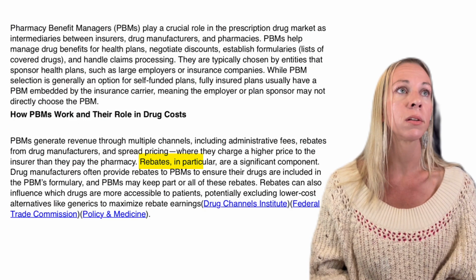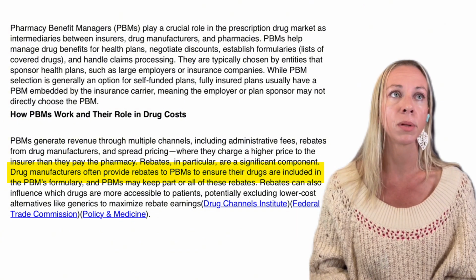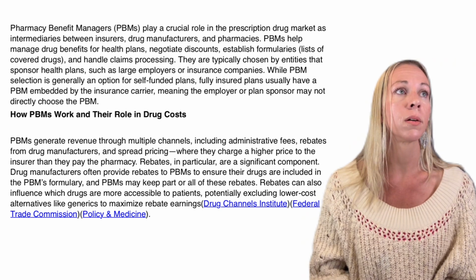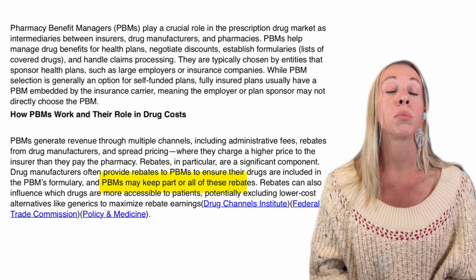Rebates in particular are a significant component. Drug manufacturers often provide rebates to PBMs to ensure their drugs are included in the PBM's formulary. So the rebates that the pharmaceutical companies may give to PBMs are because they are incentivizing those pharmacy benefit management systems to cover their drugs, to get them on their formularies or get them on the drug lists. The PBMs may be a part of some or all of these rebates, so the PBM may be keeping a portion of the rebates or may be rebating an employer.